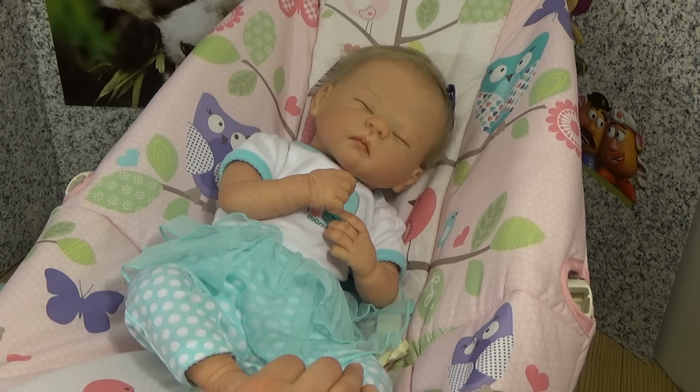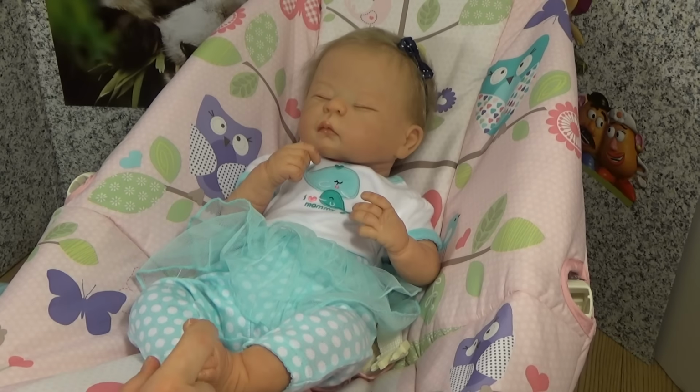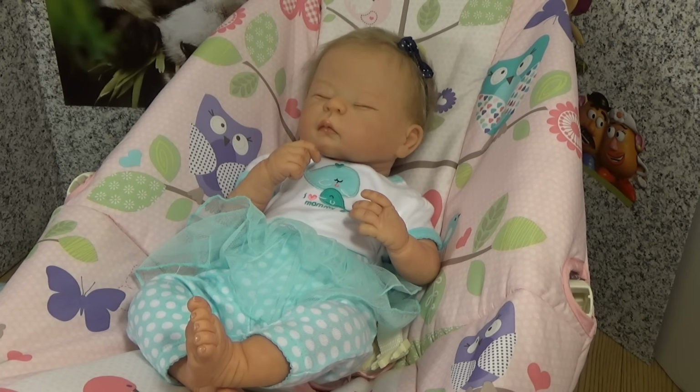All right, so I think she is ready to get a diaper change, a little washing, and get her hair done. So let's get started.